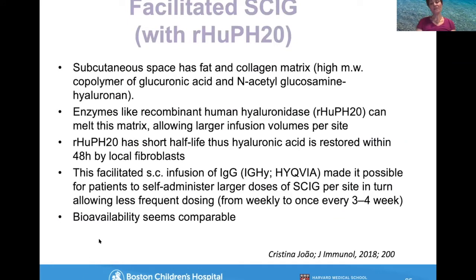So the issue with sub-Q IG in autoimmune diseases or dermatomyositis is that we use higher doses than patients with immune deficiencies, who use a replacement dose, which is almost less than half the amount we need to use. So it was difficult to give that amount under the skin because there's not as much room as you would have in your vein. But now facilitated sub-Q IG has been used more in recent years. I'm just going to say this word once because I am having a hard time saying it, but they put in an enzyme called hyaluronidase. It's an enzyme acting on a matrix. Under our skin, we have fat tissue and collagen tissue, and that is where this small matrix protein is. This enzyme just melts this protein away so that it opens up a space. Basically, that's how it is used.